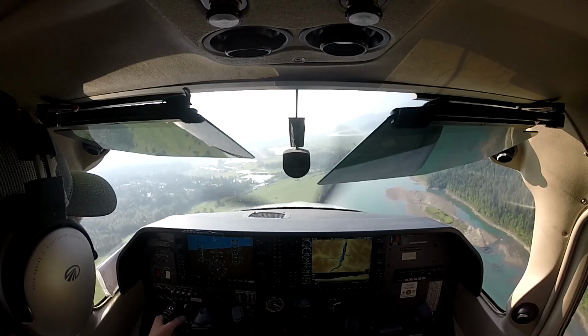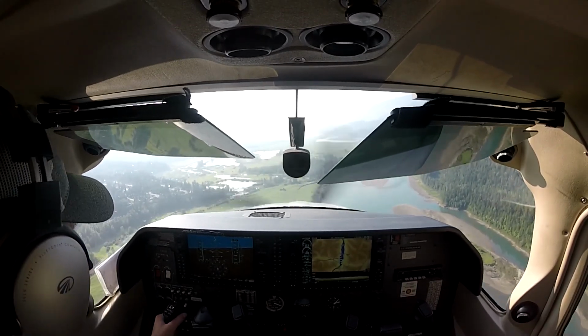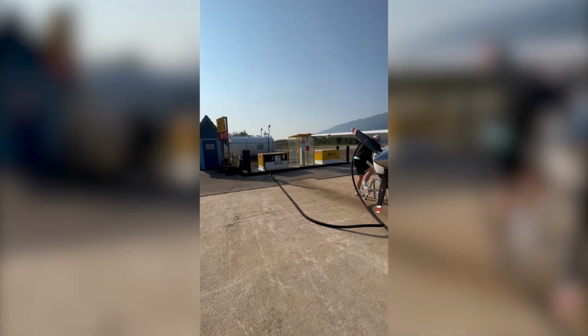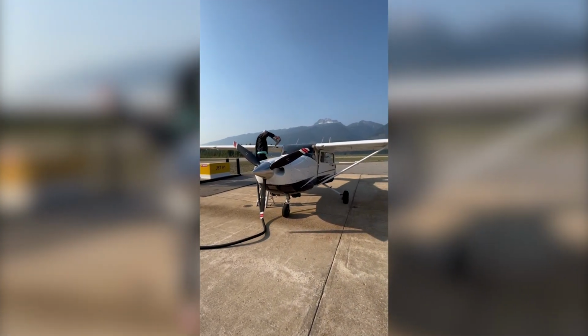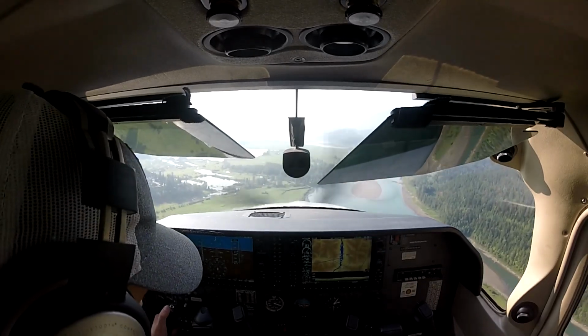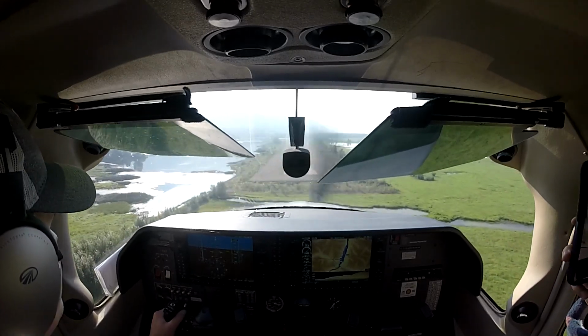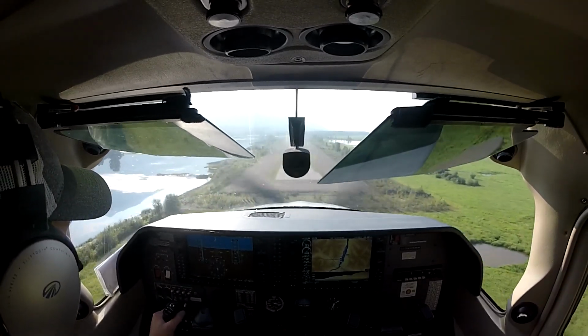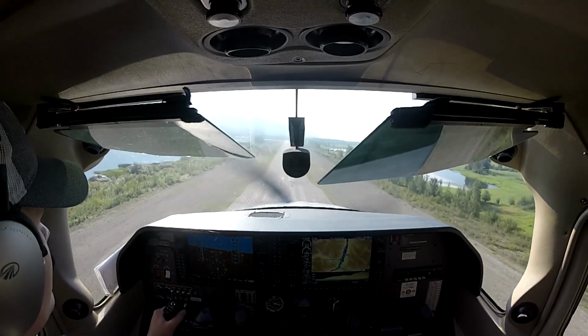And I mean, the older pilots are probably gonna laugh at me, but this is actually my first time filling up an aircraft, because when you are at flight school, they usually have a person that fills it up for you. So this is my first time actually putting my credit card in and filling up the plane. And here's the approach for you guys in Revelstoke. As you can see, the runway is kind of on a wetland, and it is a super long and nice runway to land on.